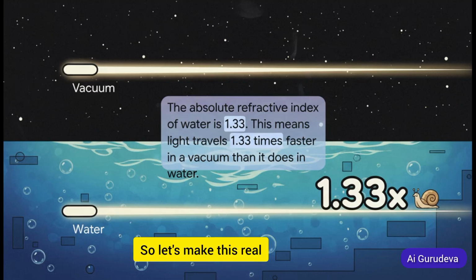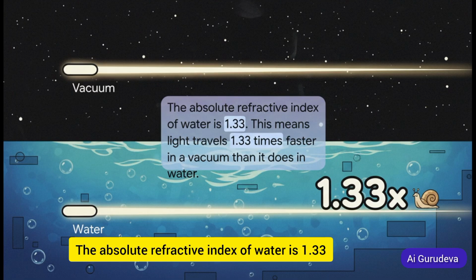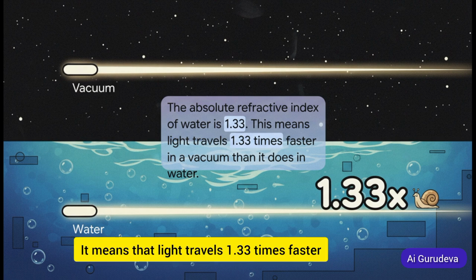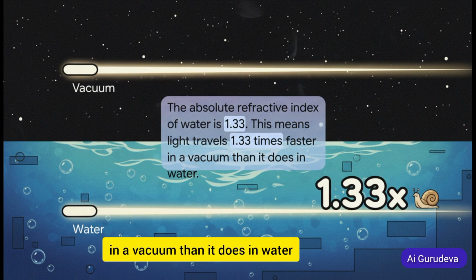So let's make this real. The absolute refractive index of water is 1.33. But what does that number actually mean? It's simple. It means that light travels 1.33 times faster in a vacuum than it does in water. It's a direct measure of how much water puts the brakes on light.